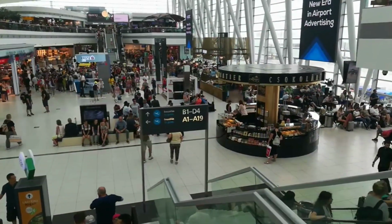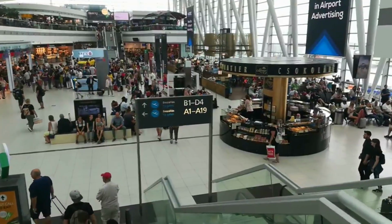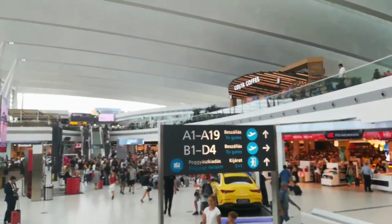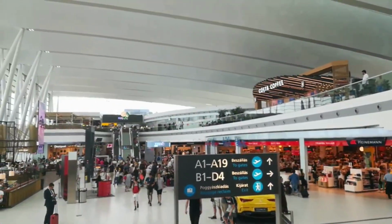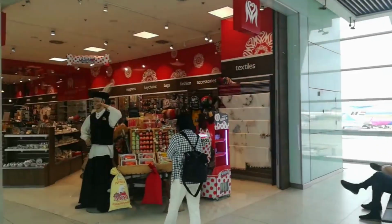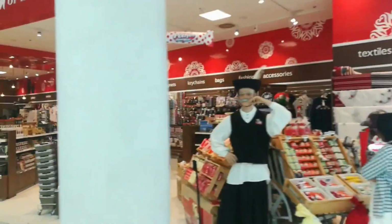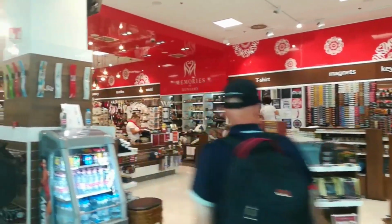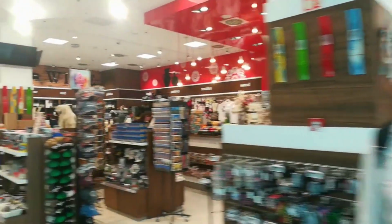Life gets better once you're through security. There are numerous shops, acceptable, but maybe pricey restaurants, and an overall nice and less crowded atmosphere that awaits you in transit. In addition to the well-known multinational stores, there is actually a terrific souvenir shop in the Skyport area where you can pick up your last-minute presents.